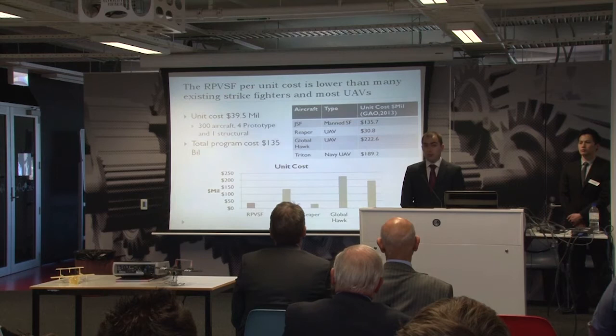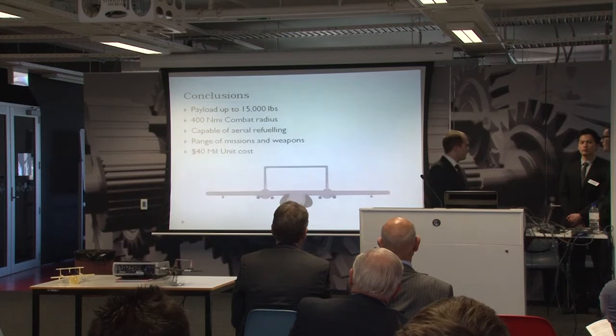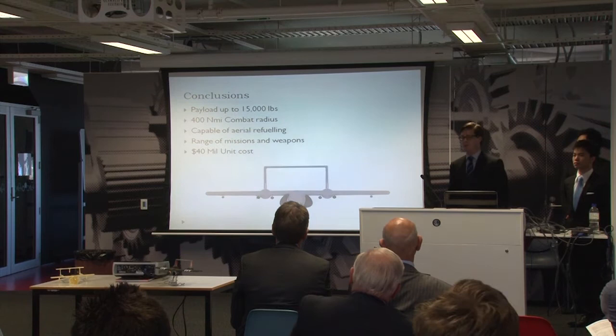The total program cost, including development and prototypes and so on and so forth, comes down to $35 billion. It's a fairly substantial military budget. So there you have it, a remotely piloted strike fighter known as Kratos. It is a versatile aircraft that's been designed to carry out a range of missions with a range of weapons, capable of a payload of up to 15,000 pounds within a combat radius of approximately 400 nautical miles.